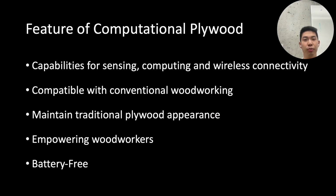What is computational plywood? It should be equipped with sensing, computing, and wireless connectivity capabilities. It also should be fully compatible with standard woodworking practices, including sawing, nailing, and screwing. It preserves the natural appearance of conventional plywood. It enables woodworkers to create room-scale smart environments without specialized technical knowledge. It operates battery-free.